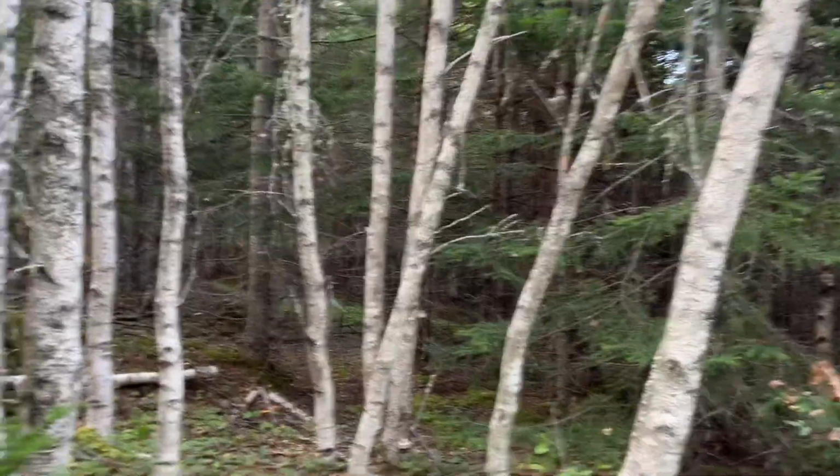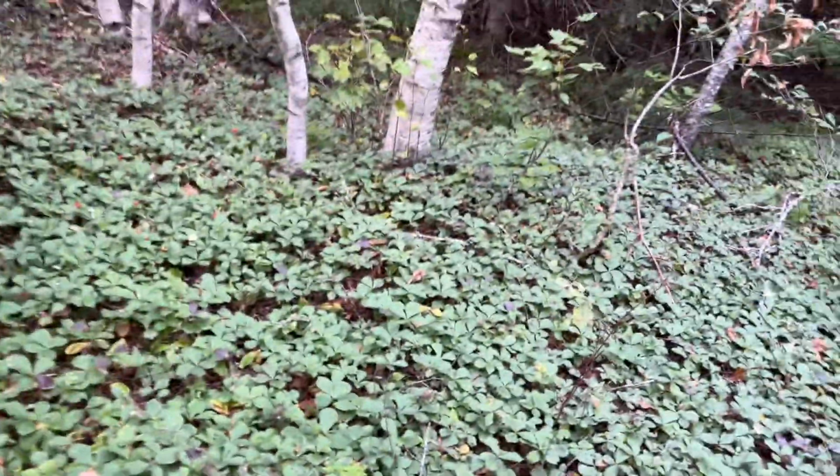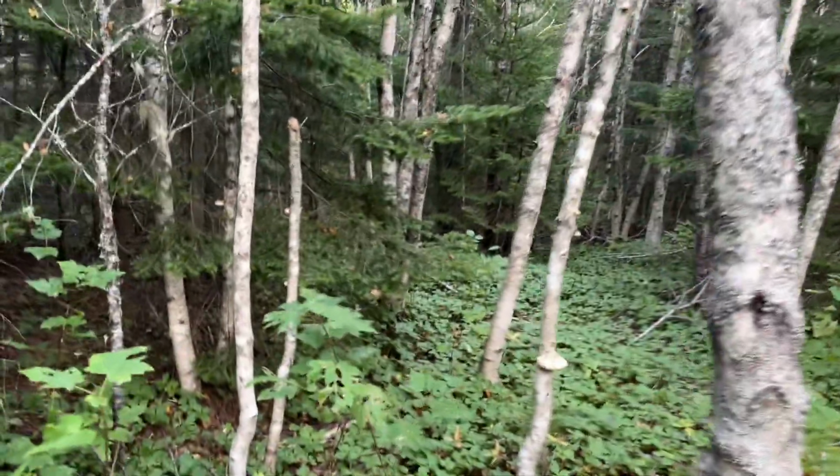Oh, old ones on that tree. Ooh, almost walked into a huge ant nest. I just stopped myself in time. Oh, I see maybe one super fresh Birch Polypore. Let's see if we can get him.